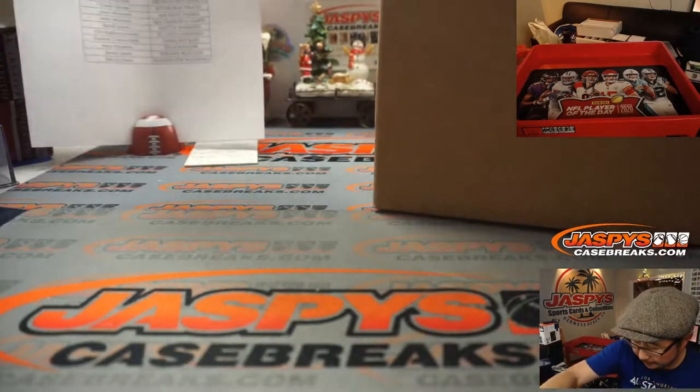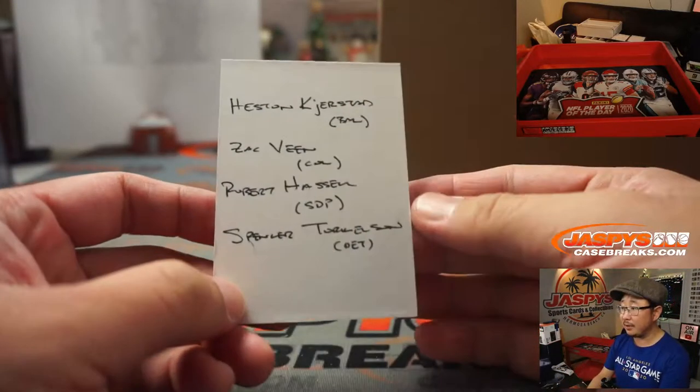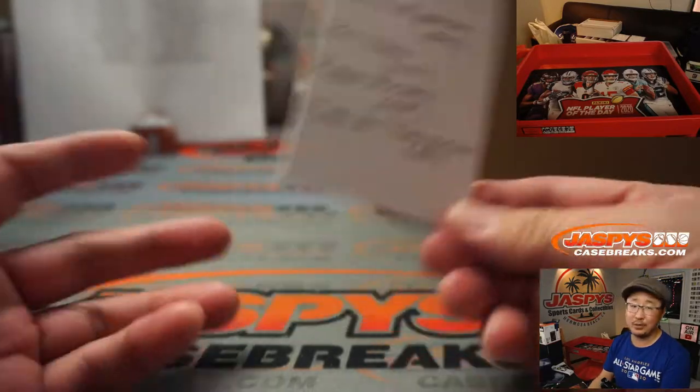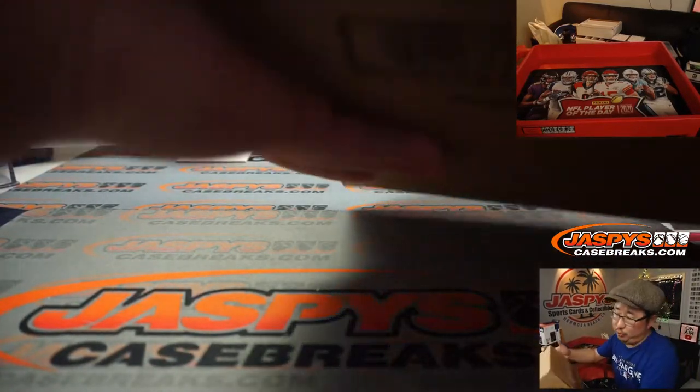We appreciate it. As you saw in the item description, no paper ships except for these four players right here. Heston for Baltimore, Zach for Colorado, Robert for San Diego, and Spencer Torkelson, obviously the number one overall pick for Detroit. All chrome ships, though.